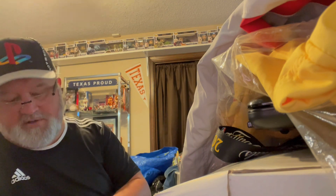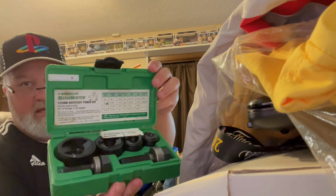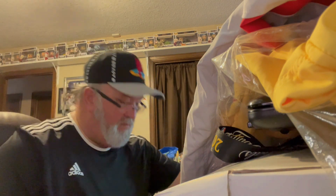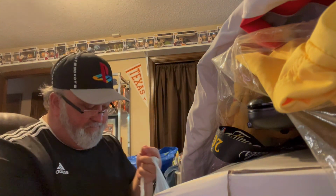Here's, again, part of the deal. These are Slugbuster Knockout Punch Set, Greenlee. And there you go. And these are pristine. So, I don't know what that's worth, but I gave about $1 for it.